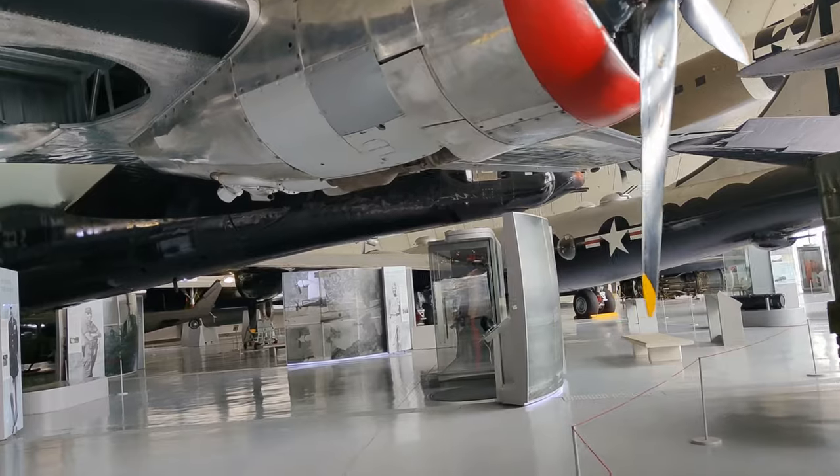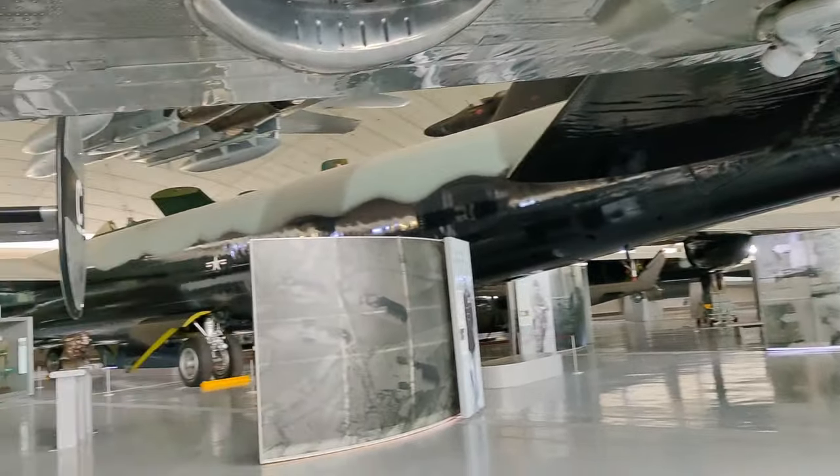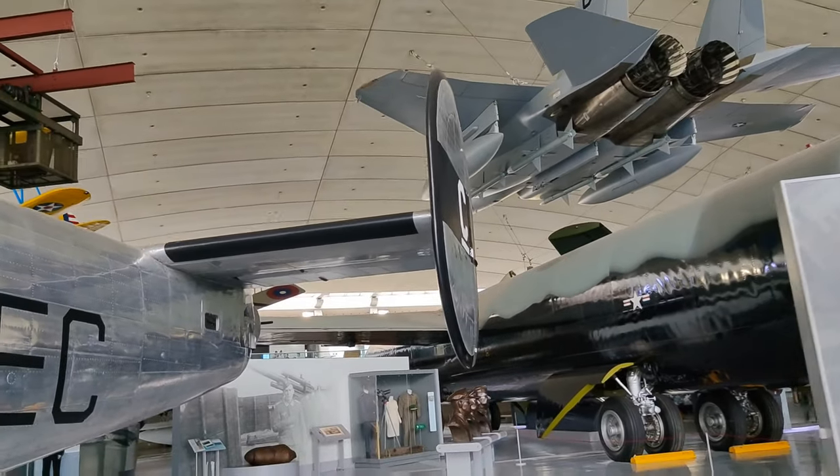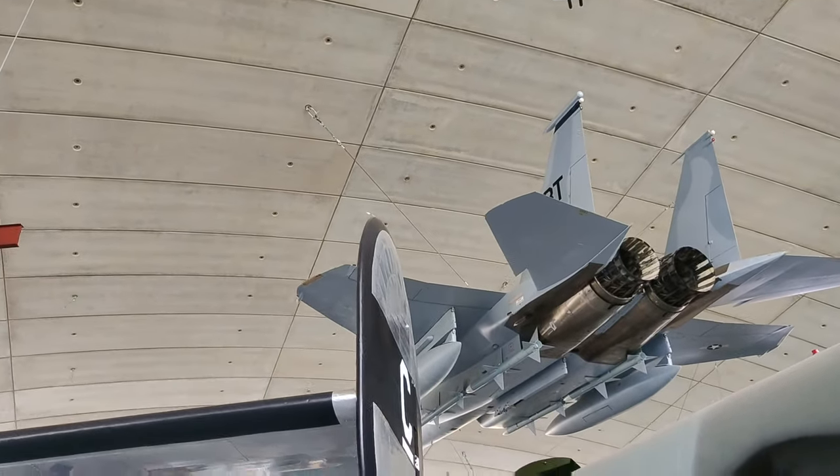Well, I think there's a couple of little exhibitions on the side. We're going to have a look across there, shall we? Want to marvel at the size of this B-52 bomber. There's so many more above us as well, it's hard to see everything.